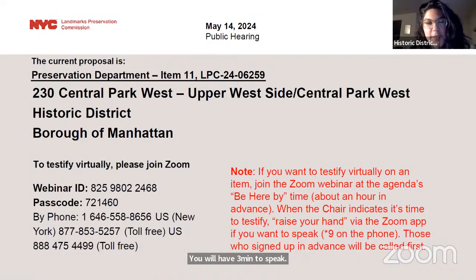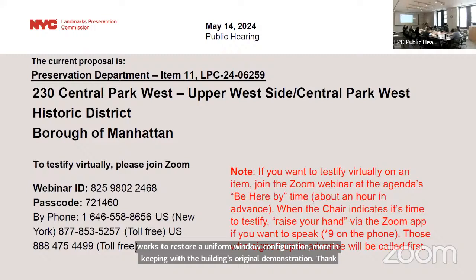Hi, Commissioners. My name is Lucy Levine. I'm speaking on behalf of the Historic Districts Council. HDC finds the proposed window replacement inappropriate. Windows are integral to the legibility of buildings of this age and size, so this window replacement project offers the opportunity for the building to have a window replacement master plan in place that works to restore a uniform window configuration, more in keeping with the building's original fenestration.